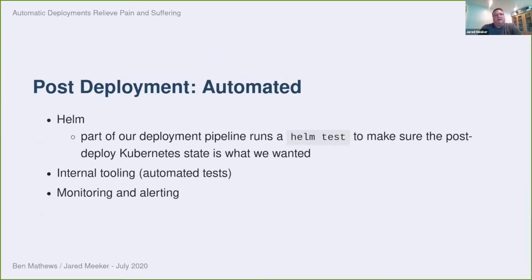In our post-deployment arena, we have a lot of automated things. Helm, as we saw in our deployment pipeline, runs Helm test at the end to make sure that a lot of the object properties we wanted set in our cluster, like, for instance, environment variables and image tags and things like that, that what we told Helm to deploy actually made it out. We also have a lot of internal tooling and automated tests to verify that once we deploy, things are still working, the features we wanted are out, and that we didn't break anything. And then, of course, one of our most key aspects to our deployments is our monitoring and alerting. We rely on that very heavily to know if certain things break, and so we can react quickly to get those fixed.